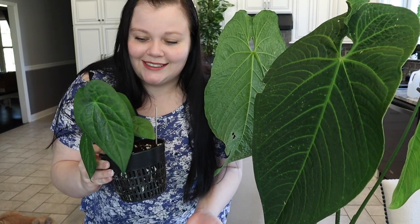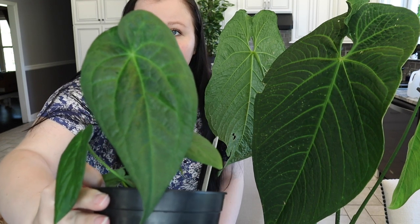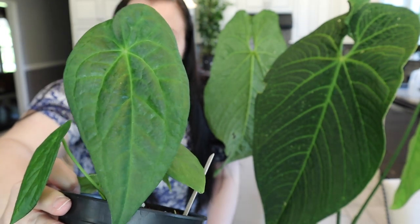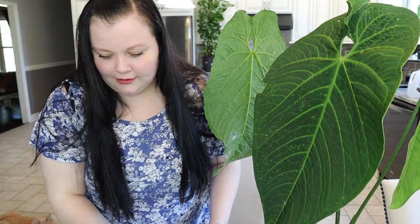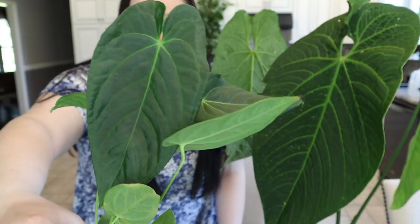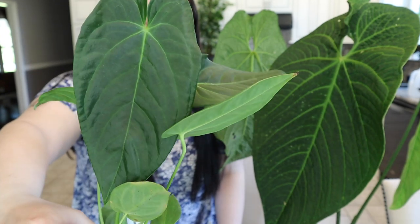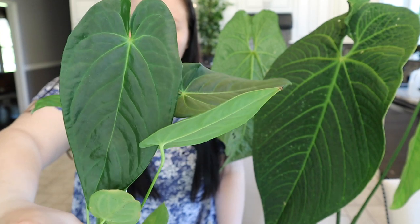But how can you not feel good just looking at these guys? Focus on the Sphagnum. How incredible. You just know he's gonna be a gorgeous, gorgeous plant. Oh, look at that shimmer. These are absolutely beautiful.